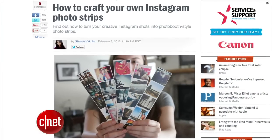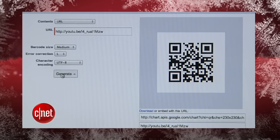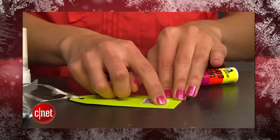For more DIY gift tips, such as making Instagram photo strips and even creating your own personalized QR code gift tags, head on over to CNET's 2012 Holiday Gift Guide on CNET.com and look for the DIY gift category. I'm Sharon Vaknin, and we'll be right back.